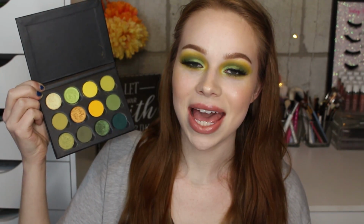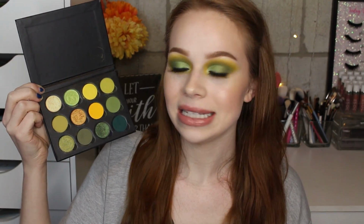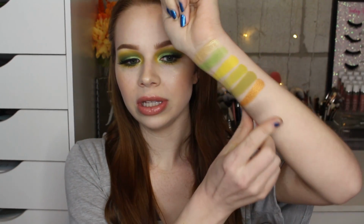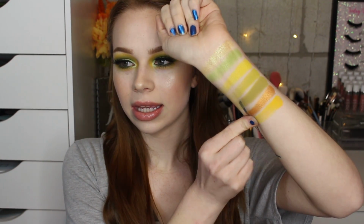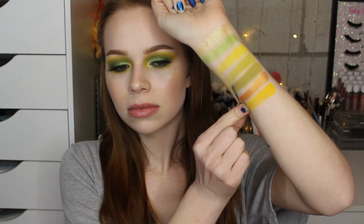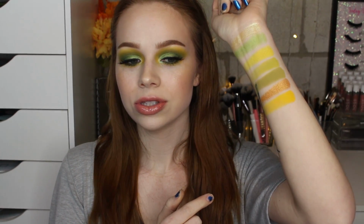Okay, next, obviously I had to have a true matte yellow shade. So this is Lemon Drop from Colored Raine, and this is one of their vivid pigments, which again, I'm not sure if it's available anymore. They do have it in the palette, but they stopped selling them as singles, which doesn't make any sense to me, but here's what it looks like. Super beautiful. It looks a little sheer when you swatch it like that, but it does build up really, really well. And it's very, very vibrant. I'm going to do a second swatch on that one. Like, look at that. So pretty.